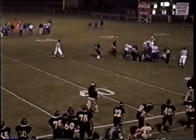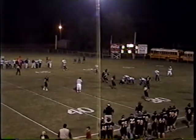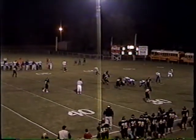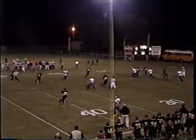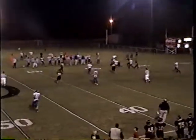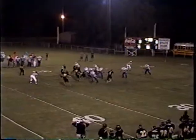That ball's loose. Number 4, Johnny Lane, in the shotgun, quarterback. He's got double splits on both sides. Lane's looking to pass. Lane looking to run. He's brought down immediately by Howard.